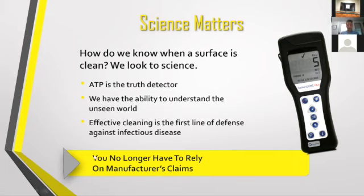And ATP is that truth detector that we can use. For us at Kaivac, we love it because it allows us to validate our cleaning results. If you think about it, what we do in our demonstrations is we actually use this ATP meter system. It's a handheld device, and we do a pre-swab of the area. We clean that area, and then we do a post-swab of the area just to validate right there in front of the customer, within seconds, that we're able to remove 6,000% more soil than what traditional tools like mops and rags and wipers can do for us inside of those areas.